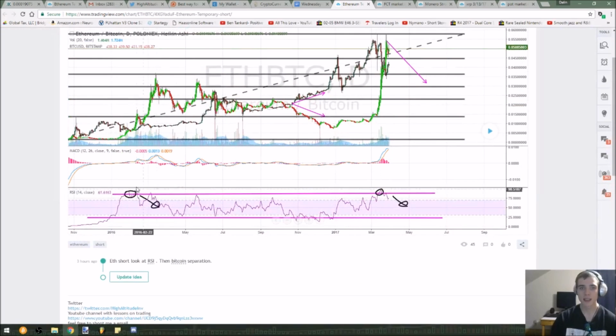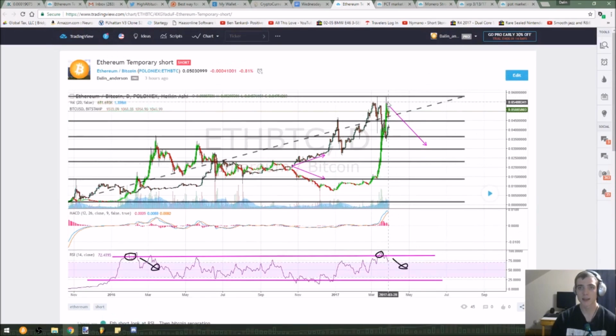And I will say that it looks like a sell-off in the RSI, so it might be a good spot to short. But I would have stops set so you don't get cut out crazy. But that's pretty interesting against Bitcoin. That's that chart in the background.